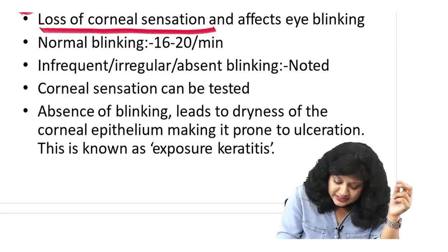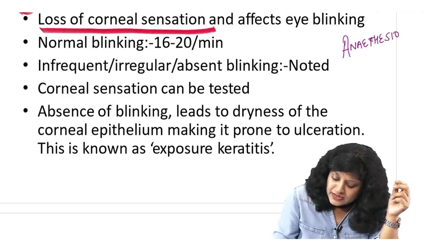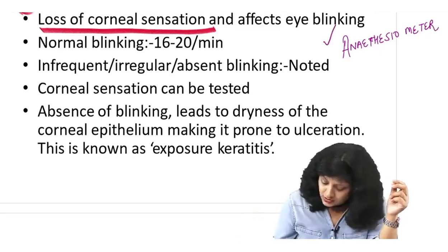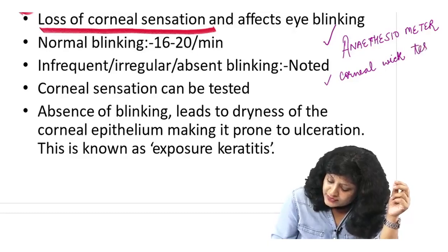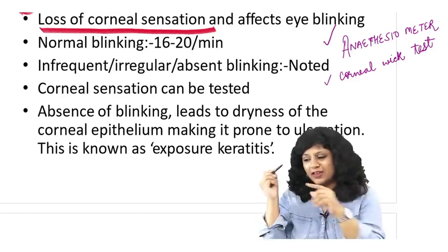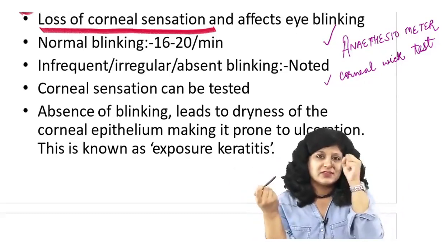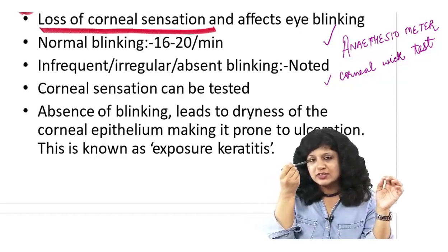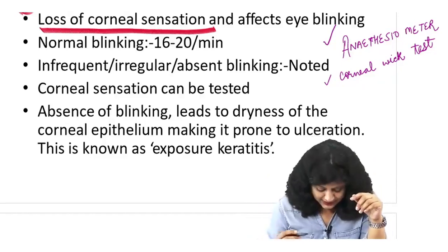And how will you check the corneal sensations? With the help of the anesthesiometer. Corneal wisp test is also there. This is the instrument, the anesthesiometer, or we can check by corneal wisp test. For the corneal wisp test, we can make a wisp from cotton, ask the patient to look straight, and bring this wisp, which should have a very thin pointed tip, from the side. If you bring it from the front, the patient will squeeze the eye. So you have to come from the lateral side and slowly try to touch the cornea and see what is the patient's response. This is how you check the corneal sensations.